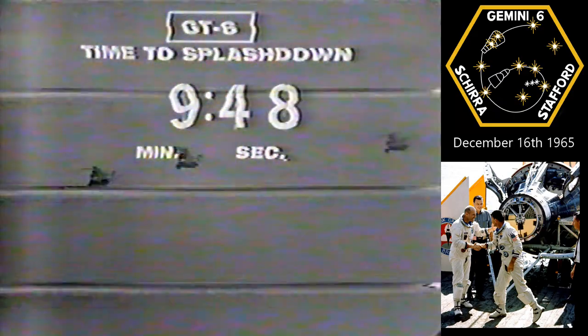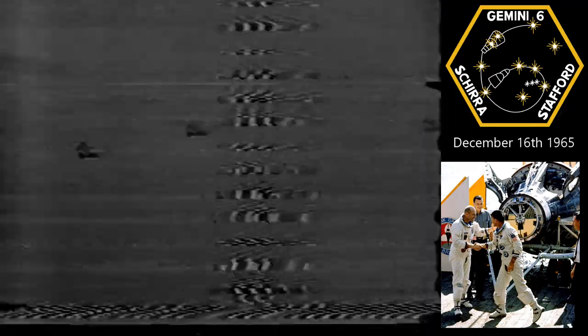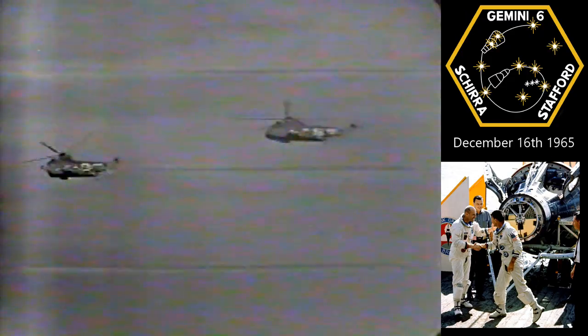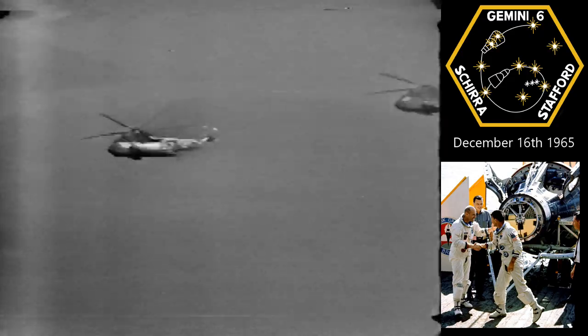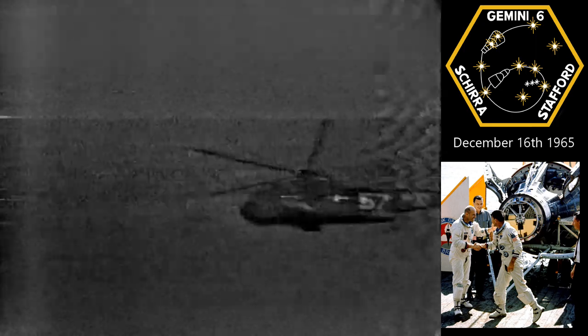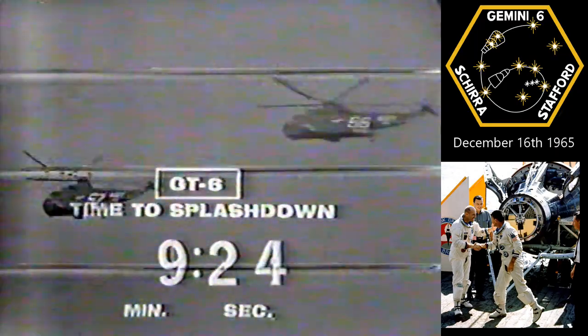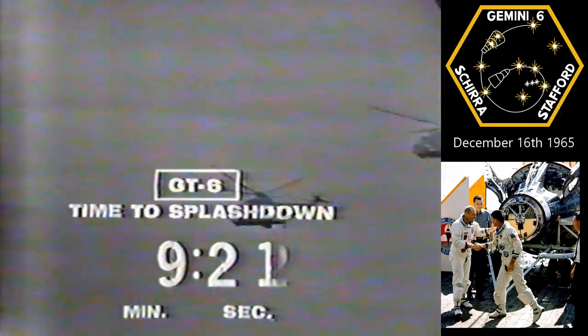Here are the helicopters from the Wasp out over the sea. They've got just 9.5 minutes to splashdown. That blackout period should be ending in about 2 minutes from now, 2 minutes and 15 seconds to be precise. They are now at about 100,000 feet. They have done most of what they can do to guide their spacecraft at this point.